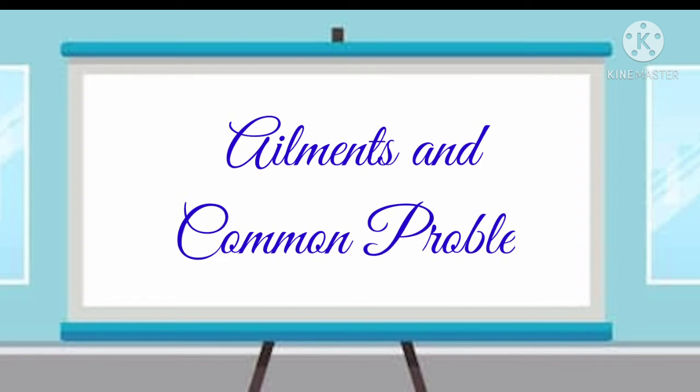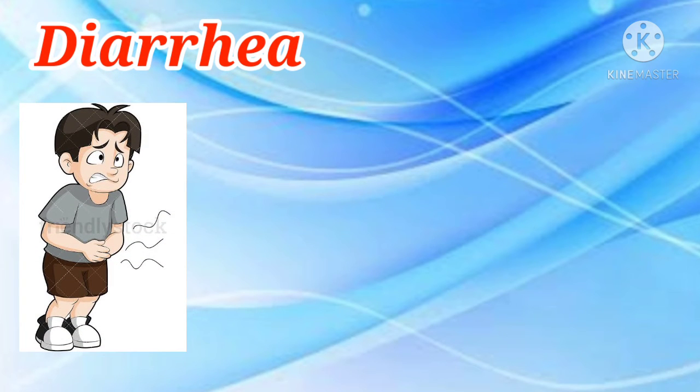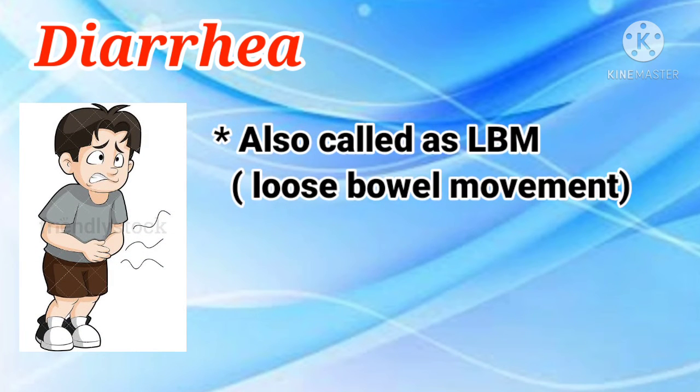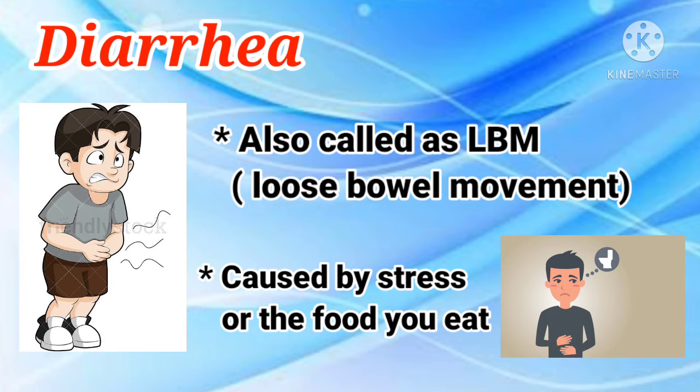Ailments and common problems in the intestine. The first one we have is called diarrhea. It is also called LBM or loose bowel movement. There are many things that can cause diarrhea. It can be stress or the food you eat.